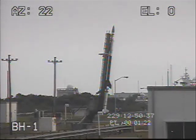ROA, I'm good through 169. Copy, concur. This is Control Center, we're coming up on final checks where stations report go or no go for launch.